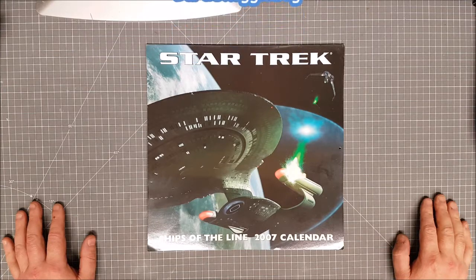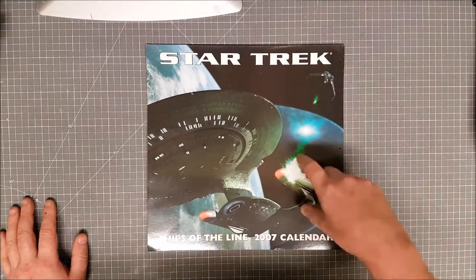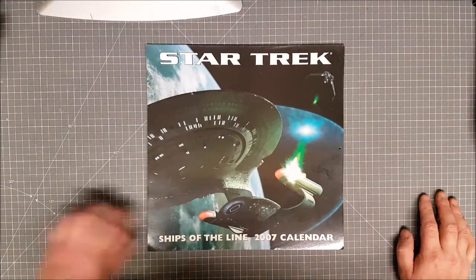Alright, I'll start off with the main cover picture of the Enterprise D there. Looks like it's from the Generations film. A Klingon bird of prey attacking, going straight through the shields when they were over Viridian 3.